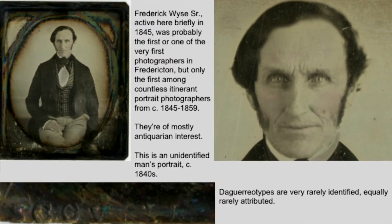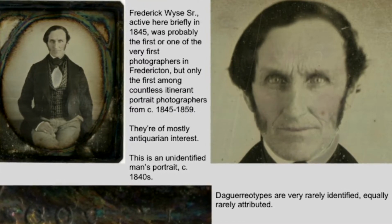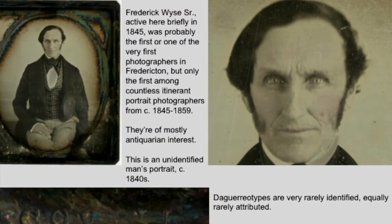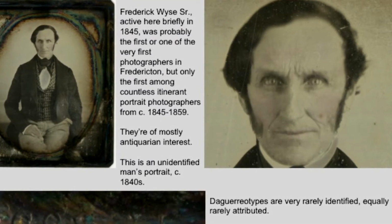The vast majority of photographs that were taken before the mid to late 1850s, or even the 1860s in New Brunswick really, were all indoor studio portraits. And daguerreotypes, you can't write on them very easily. They're not like a piece of paper, they're on metal. So people rarely identified them.